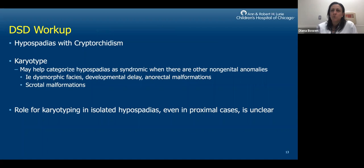If you have a suspicion with a really proximal hypospadias and any other kind of abnormalities, probably getting a karyotype is a good idea. It may help categorize their hypospadias within a syndrome, especially if there are other non-genital abnormalities that you find. There's been debate about the role of karyotyping in truly isolated hypospadias, even the proximal cases. I would say there's certainly no standard right now for doing that, but I think it's very reasonable to consider.